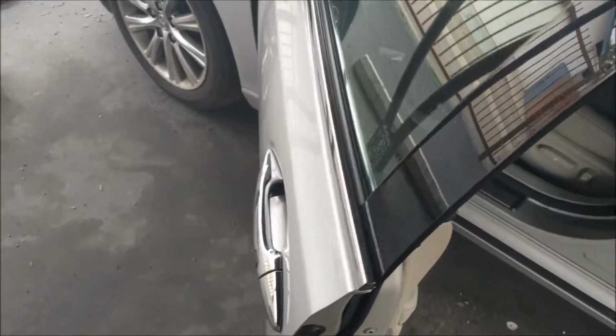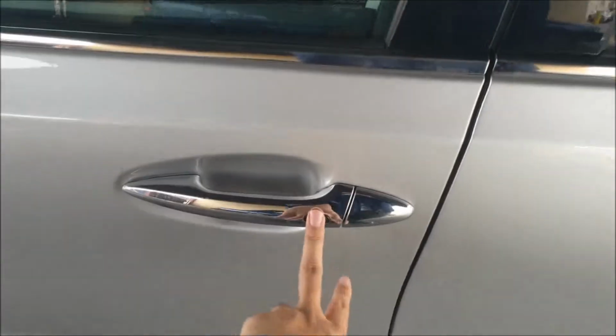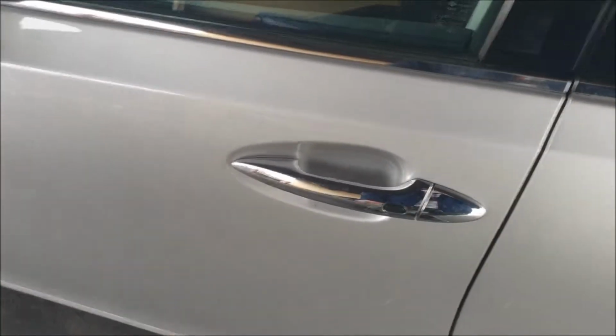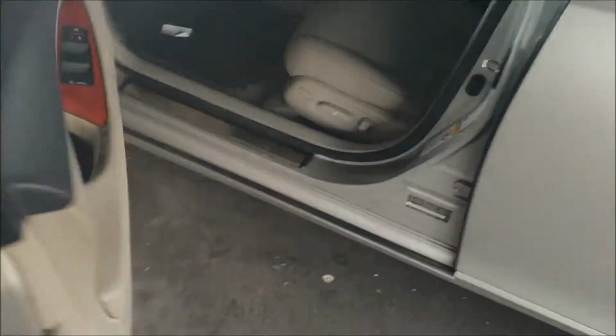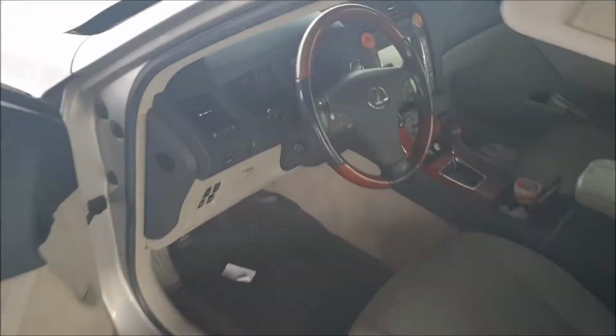For sure, I love doing this. The fact that you can just push it and it locks, and then if you want to open it, it unlocks. That is freaking awesome. I love how easy it is to just get in and out of the vehicle.